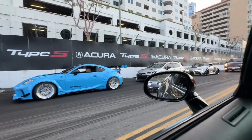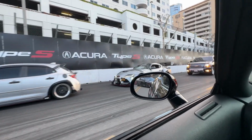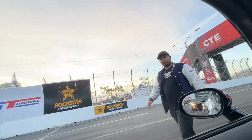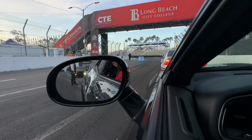Nice. Oh, there's a Corolla right there. Solo? Okay, just stay right here. The fastest they ever go is 40 miles an hour. Average is like 30. When they're drifting. Dude, it looks so much faster.